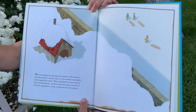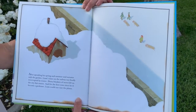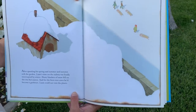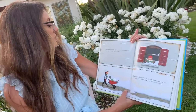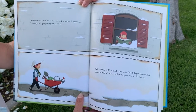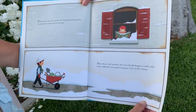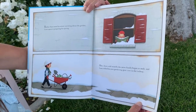After spending his spring and summer and autumn with the garden, Liam's time on the railway was finally interrupted by winter. Heavy blankets of snow fell on the city that season, and for the first time since he'd become a gardener, Liam could not visit the plants. Rather than waste his winter worrying about the garden, Liam spent it preparing for spring. He's getting ready. That's what we're doing, boys and girls. After 3 cold months, the snow finally began to melt, and Liam rolled his new gardening gear over to the railway.